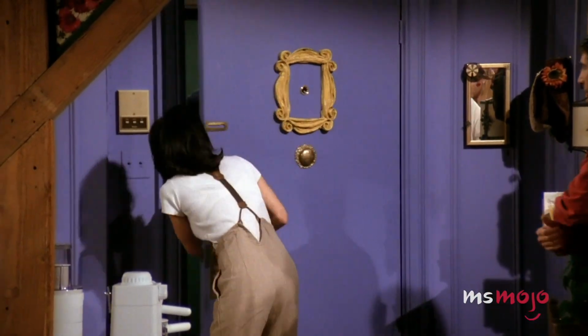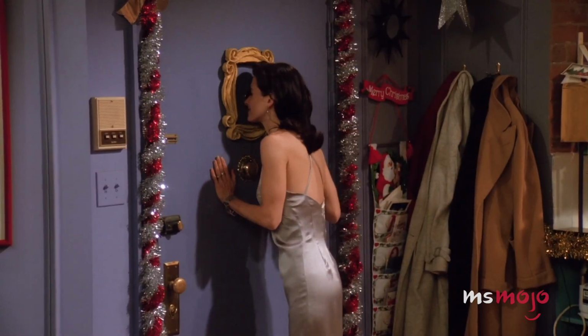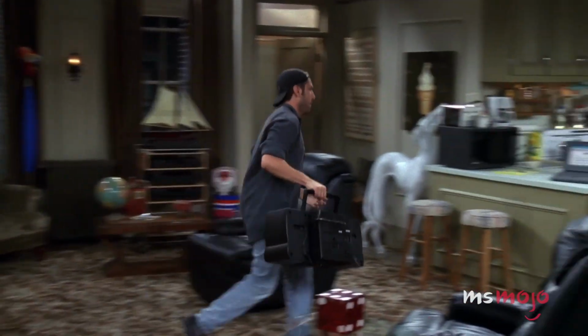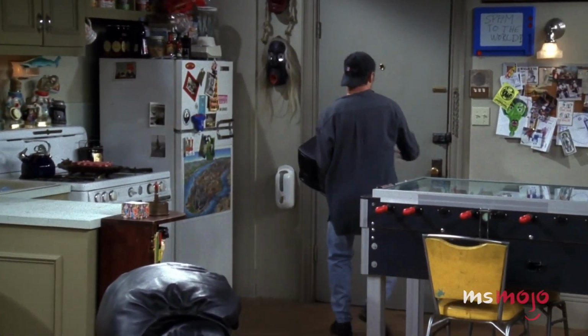It kind of looks like a doorknob right in the middle of the door, but what is it really? Well, thanks to Reddit, we know it's an old-fashioned doorbell that works via a crank system on the outside of the door. And if you didn't notice that, you probably didn't notice that the guys have it on their apartment door also.